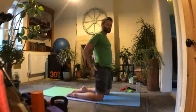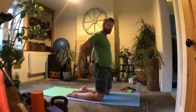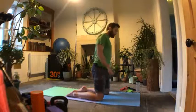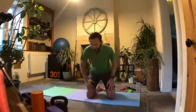Also really important because they support the low back area. If these are weak, then you get a lot more stress on the low back and it can lead to low back problems and issues. And also because we just want them to look nice, toned, shapely. It's a big area that a lot of people focus on.